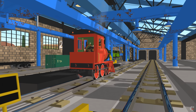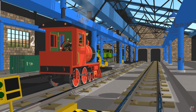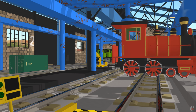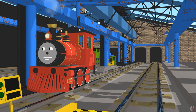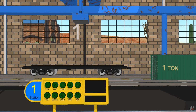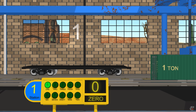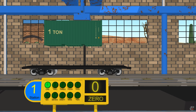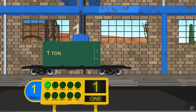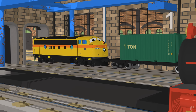We're at the assembly and repair stations. The first number you will learn is the number 1. We have one big container we have to lower. Go ahead and push the button. Greetings. 1, 0. Oops, right now we have 0 containers. Okay, Donald, you can move it out. No problem. Moving out one container.